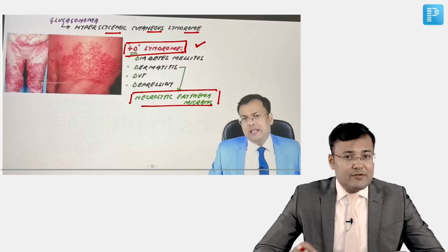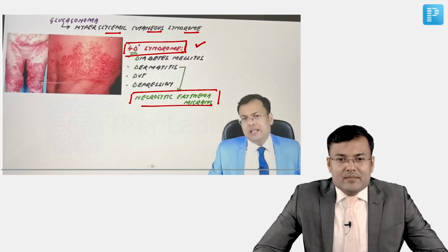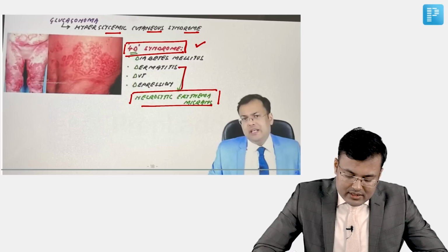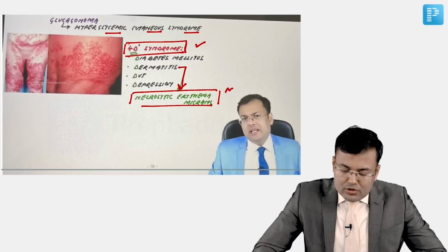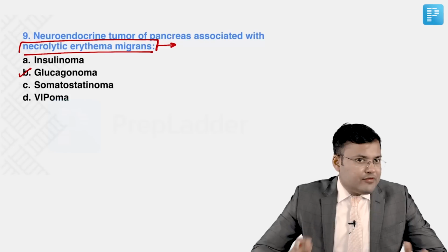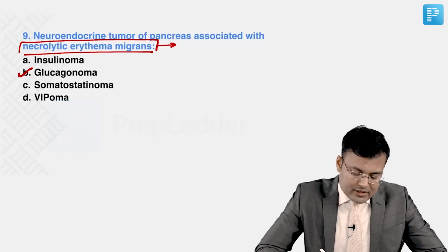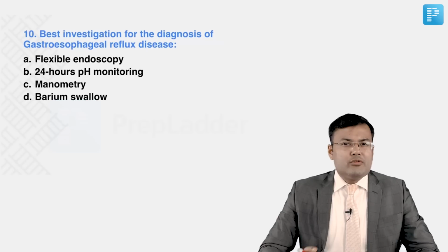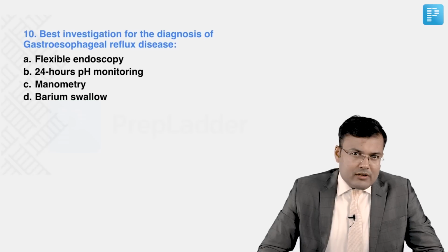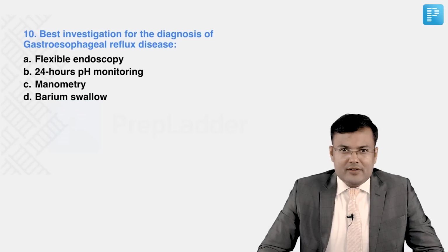So what are the components of 4D? Diabetes mellitus, dermatitis, DVT, depression. And what is the dermatitis? That is the most common symptom, necrolytic erythema migrans. So if you see the question again, the correct answer for this question is glucagonoma. Question number 10, another repeat question. Best investigation for the diagnosis of gastroesophageal reflux disease.